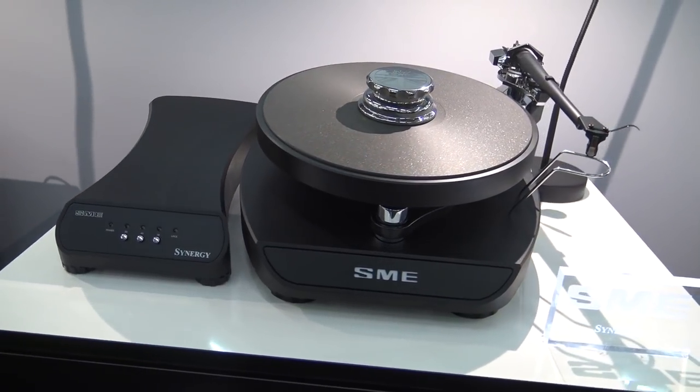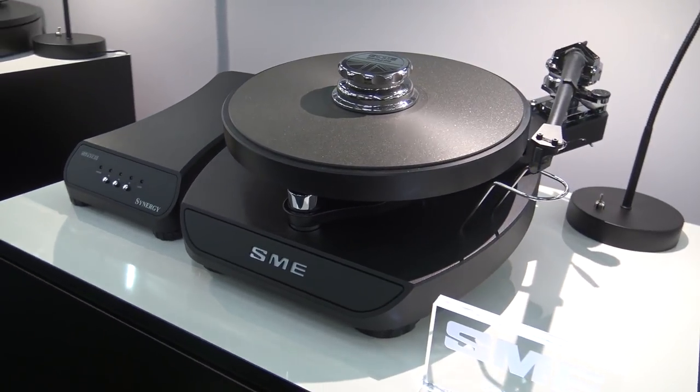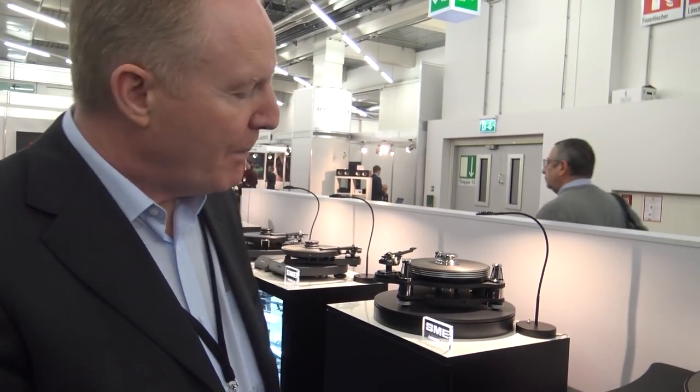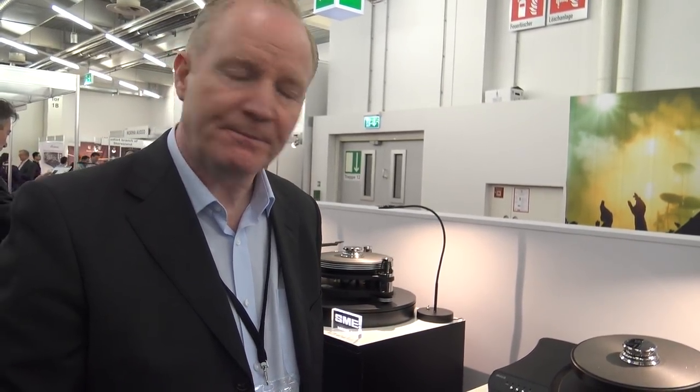It took SME out of the traditional structured chassis, subchassis, and mounting structures into a more rounded design with a one-piece power supply unit. The power supply unit is one single billet of metal machined out to house the electronic speed control.